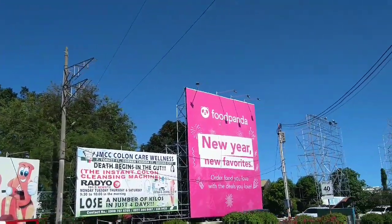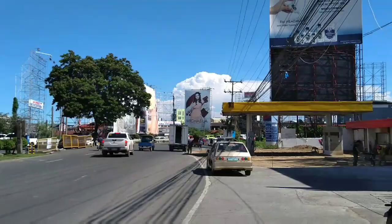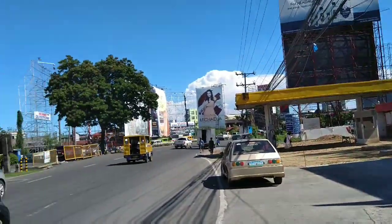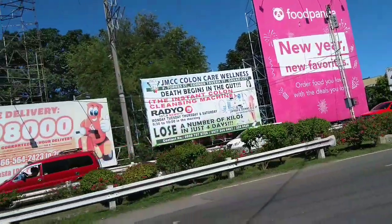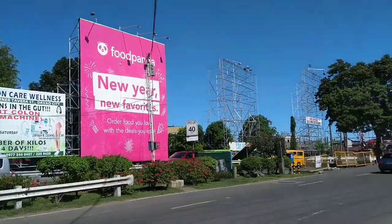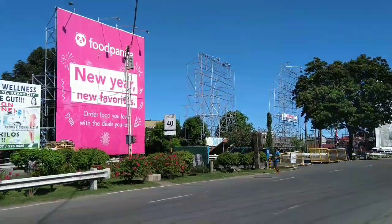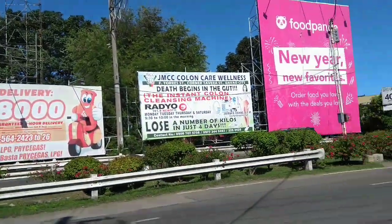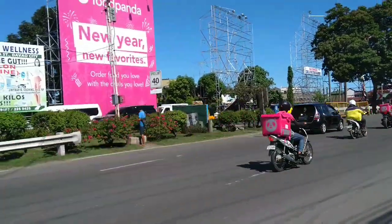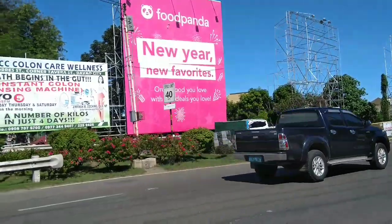So look at that, New Year, new favourites. I don't think it's New Year, it's only June. Building a garage here on the right hand side. Speed limit is 40. Oh, is that guy crossing the road? Look at that. That guy's looking across the road. Oh, where there's a will, there's a way.